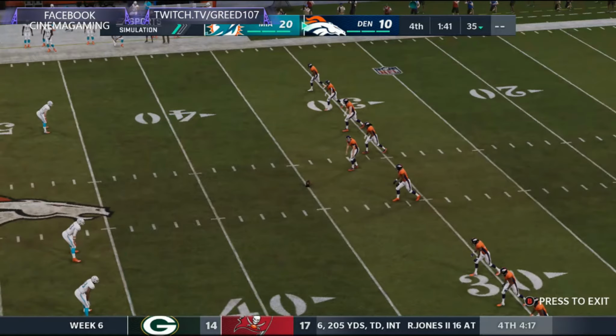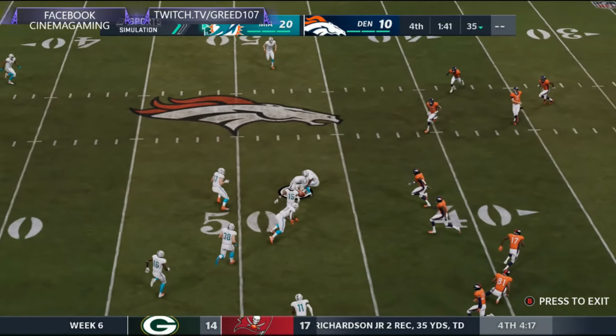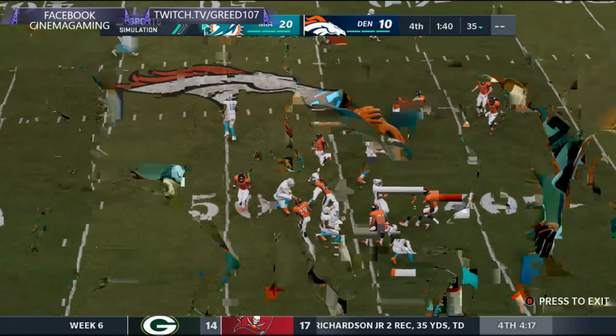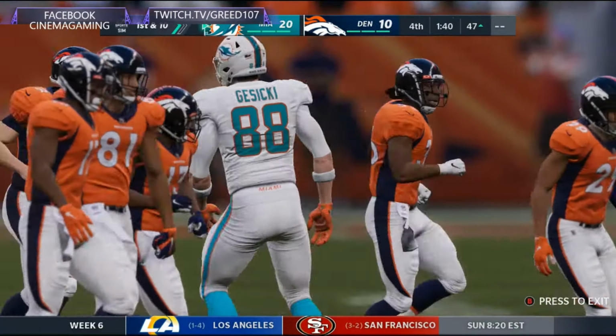Two scores down, 3 timeouts left. Still a chance if they can somehow get this one back. And the Dolphins are going to recover. They knew they needed a miracle. They had to have that onside kick. They didn't get it.